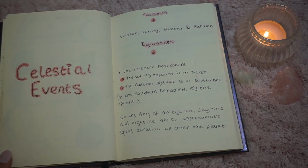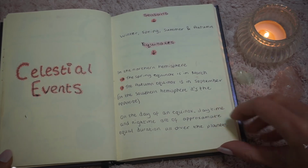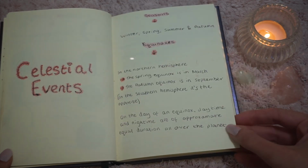And then next I put celestial events. I put the seasons. So you've got winter, spring, summer, autumn. They are celestial events because the seasons are caused by how the earth is turning and whatnot. And then we've got equinoxes. So in the northern hemisphere where I live, the spring equinox is in March and the autumn equinox is in September. On the day of an equinox, daytime and nighttime are of approximate equal duration all over the planet.